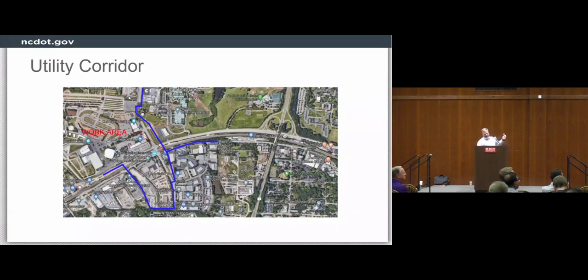So the blue line here shows where we placed all of the utilities. The main line that runs the longest would be Blue Ridge Road. We did try to place as many of those utilities within that area as we could. However, we were limited on real estate, and we couldn't place it all in there. Some of them were aerial, some of them were underground. That led us to looking for other options.